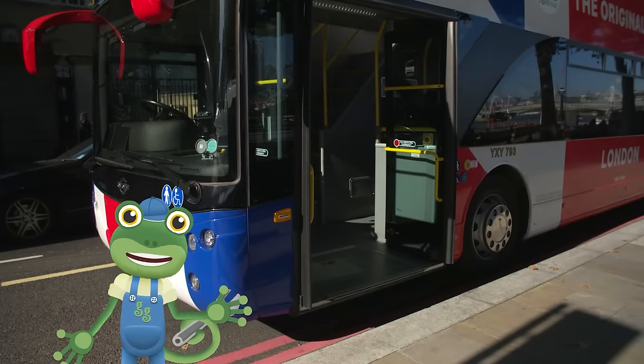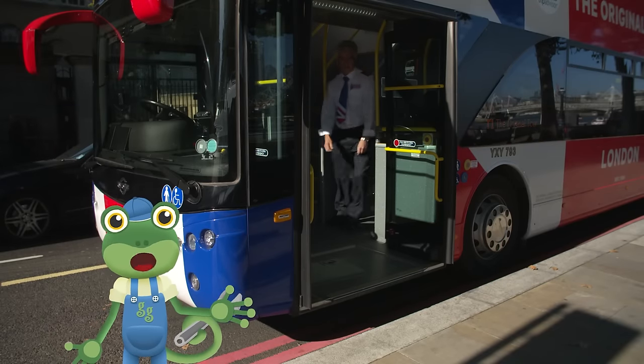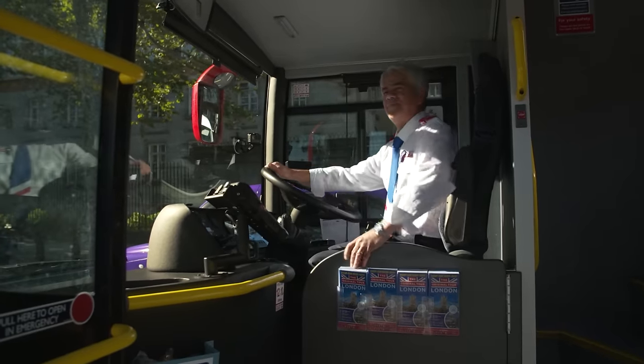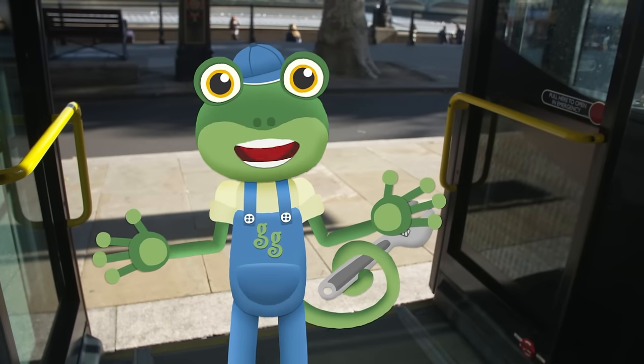Today, we're going to go on a London sightseeing tour of our own. Come on, Gecko, hop aboard! Glenn is the driver of this bus, and he makes sure he drives as smoothly as possible around the London streets. Right, Gecko, would you like a job? Ooh, what sort of job? We need a tour guide.